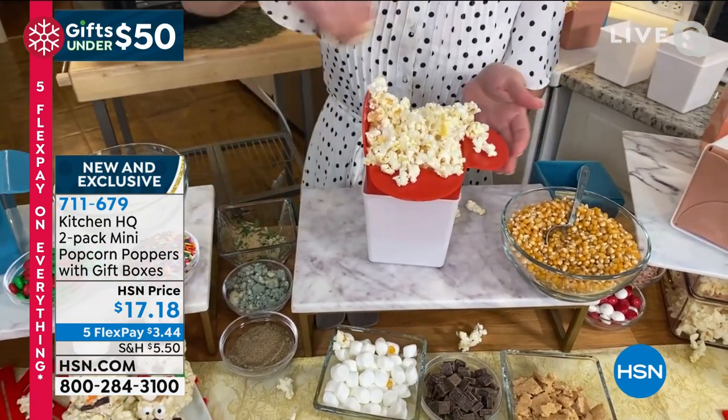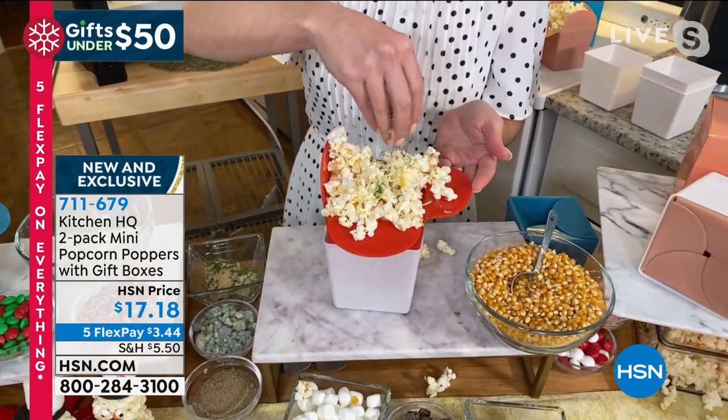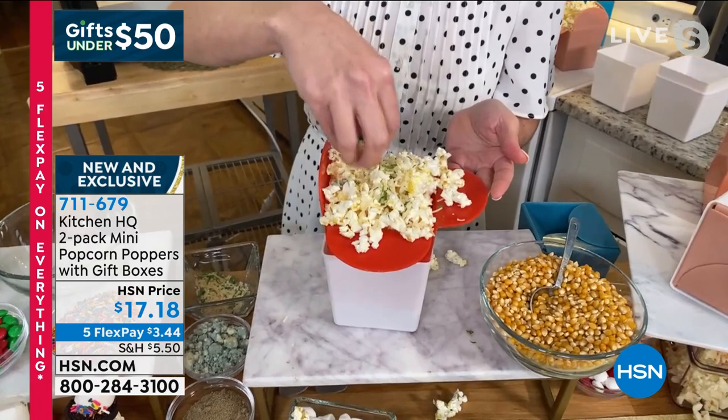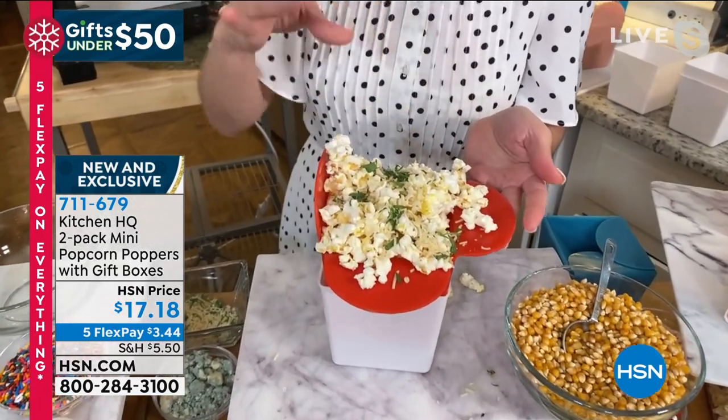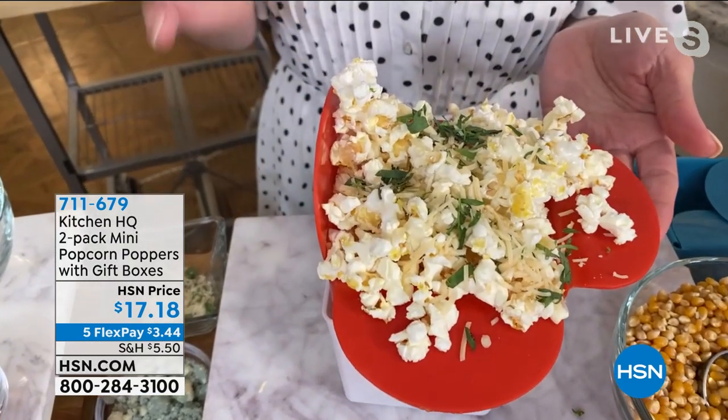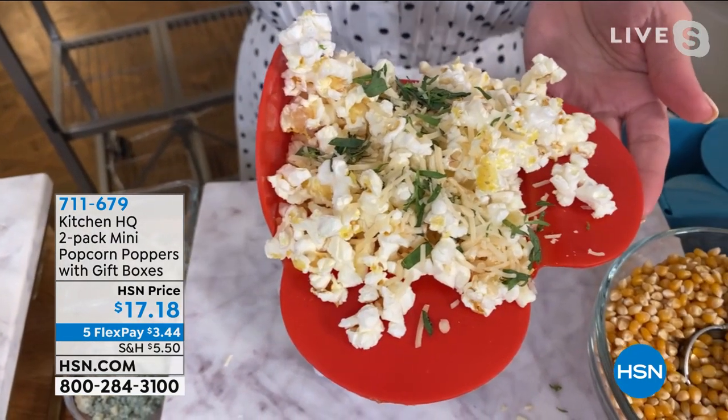And then I like savories on my popcorn, so I'm going to do a little rosemary and parmesan right at the top. Yes. If you like just butter and salt, like my husband's a butter and salt guy, you can totally do that. But what's nice about these is that they're personal size. They're actually popping 4 cups at a time.